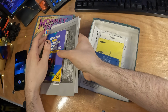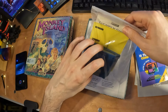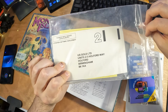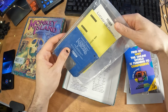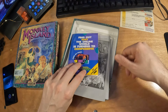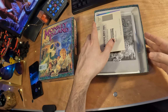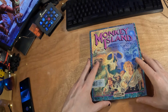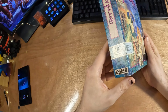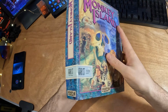All right, let's put all this stuff back. 4 discs, no talkies. Very interesting. Little order forms in there. All right, so that's what comes inside the box of Monkey Island for the Atari ST. Pretty much the same as the DOS version. There we go, IBM stuff. Well, of course, it's not gonna have the requirements because it's for the Atari ST, that's what the requirements are.